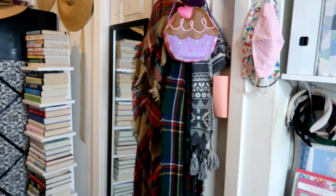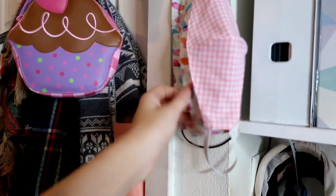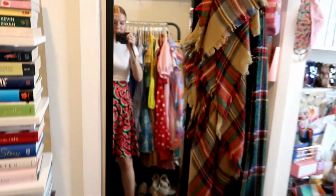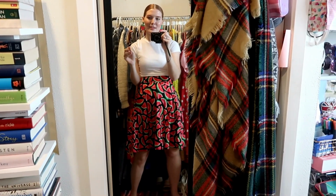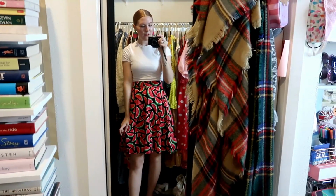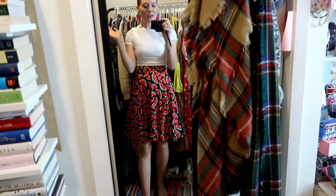Right, last part of my closet, obviously, we are in the day and age where we now have all of our masks in our closet. These are some of my scarves for the winter time. We also have my mirror on the door. Not the best lighting. You cannot take outfit selfies in this mirror, which is really sad, but anyways, if you want to see my outfit, we're going with the strawberry vibe right now. But this is where I try out all of my outfits.